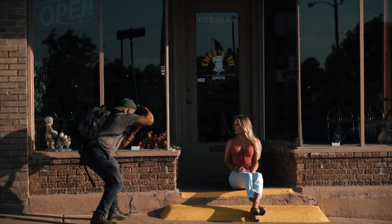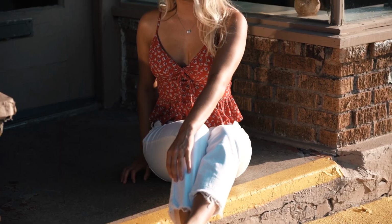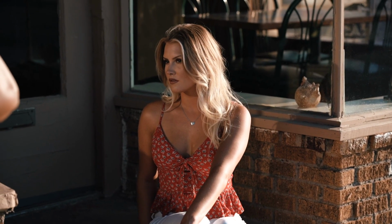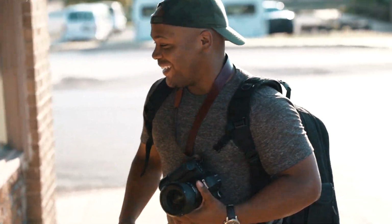But when it was my opportunity, or my turn to take the photos, I realized that there was a reflection from the window that was going back into her face and creating this beautiful light.